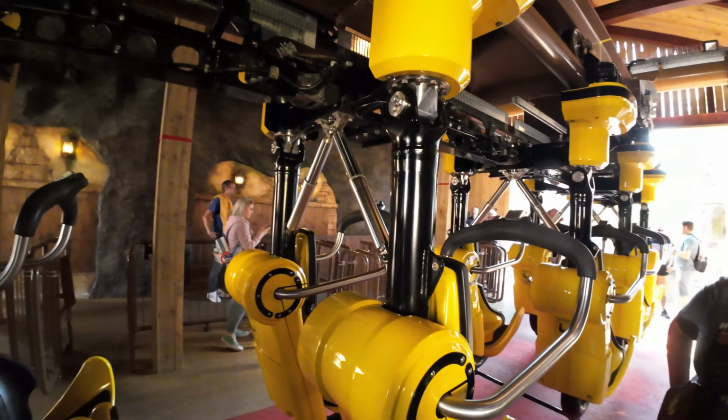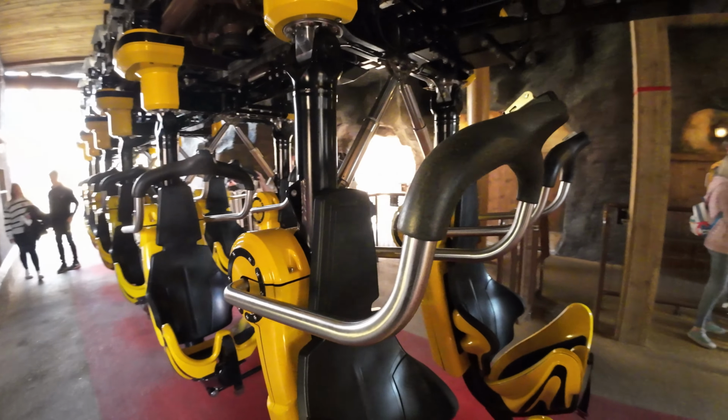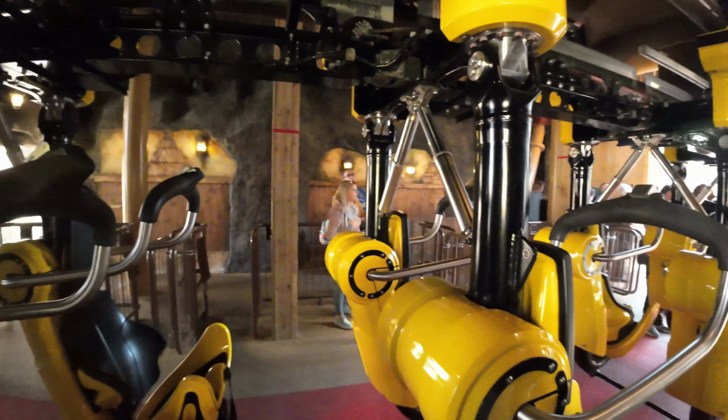But at the end of the season, when they're ready to do annual checks, they basically take a couple of cars off at a time and they're taken back to the main workshop to be stripped down. It's not something that's done here, so no heavy maintenance is done in here. It's all done back at the workshop.